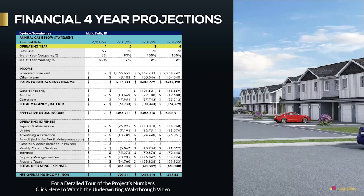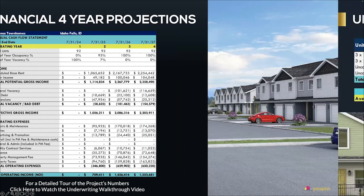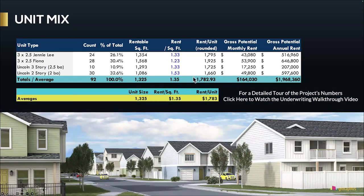If you go to the rent slide, Neal, I think it was 1738 or something like that. Yes, here, the unit mix would have it. Keep in mind that these rents are a year and a half old. Yes, 1783, right here. This is the key number, $1.35.